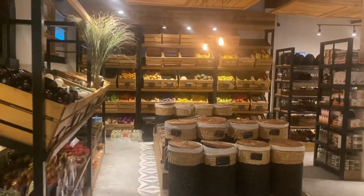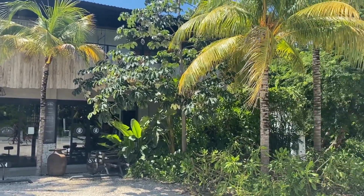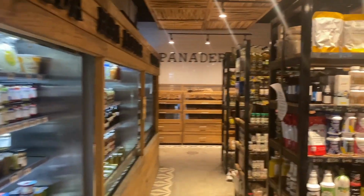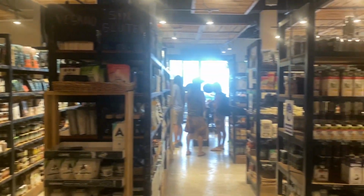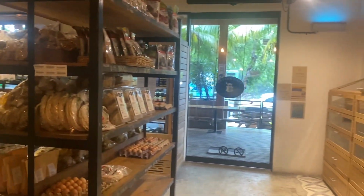For organic food and produce, check out Gypsy Market. They also have quite a large selection of vegan options and imported brands. But price alert, it's expensive there. So be prepared to come out with an empty wallet or to run up a huge charge on your cards.